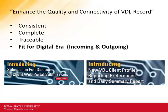Another thing that we've had a lot of focus on at the lab is really enhancing the quality and the connectivity of our record. And it's really been about a transition of our systems from what I would call more conventional paper-based systems to make our records and incoming and outgoing information much more fit for the digital era, okay? And a lot of that is not only for day-to-day management purposes, but also as we think about preparing for responses for emerging and re-emerging diseases or foreign animal disease responses and things like that, okay?